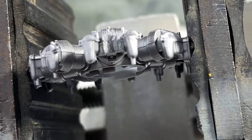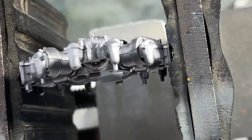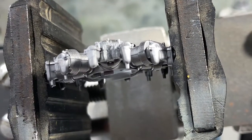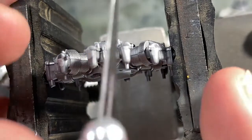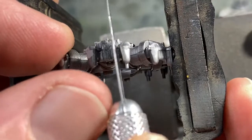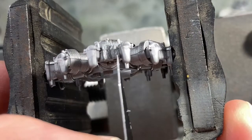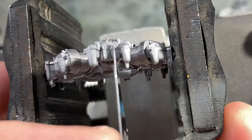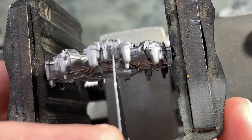It is a process. I mean, I'm not going to lie to you. It ain't easy, and it is time consuming. But if you're really like me, and you're a nut for the detail in these engines, because to me there's two parts to an airplane that matter, and that's the engine and the cockpit. But you can really make this go well.